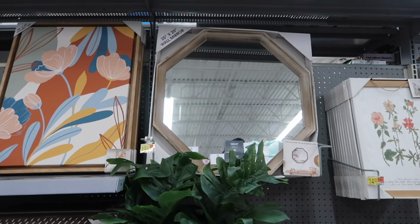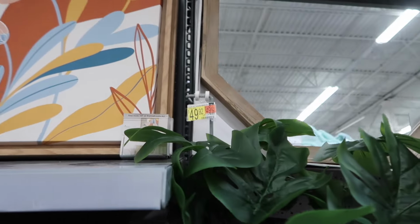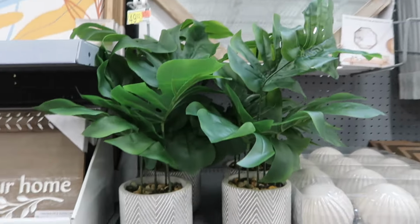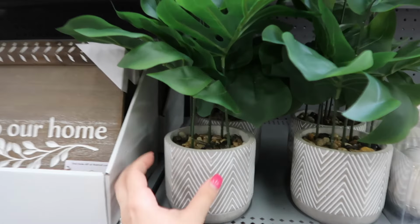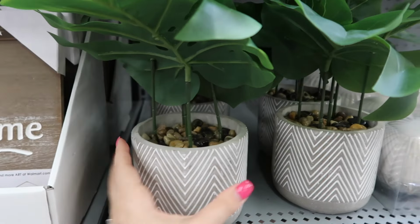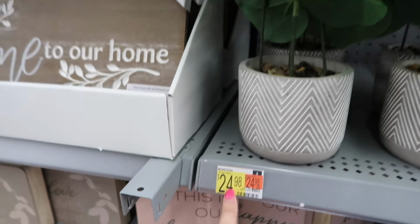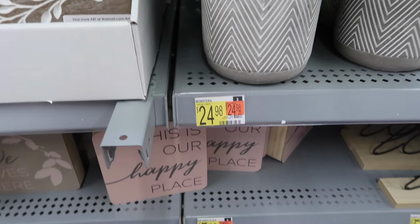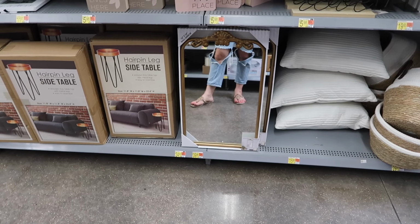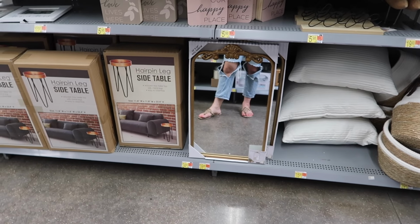That mirror in the shape of a hexagon, I think I've shared. It's so gorgeous. I just cannot not showcase it in this video. That's just under $50. We have more faux plants here. These, however, do have a decorative planter, and this is actually breakable, so keep that in mind. These are $24.98.